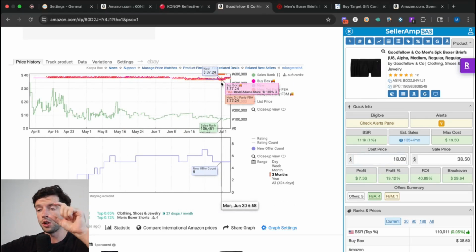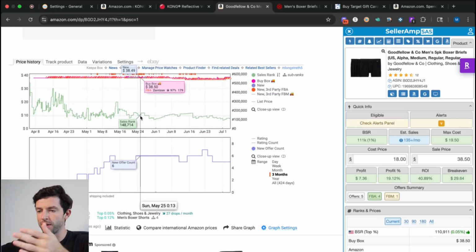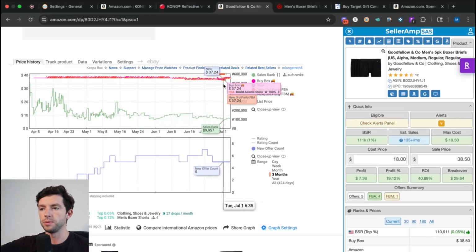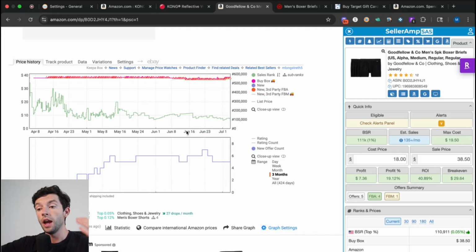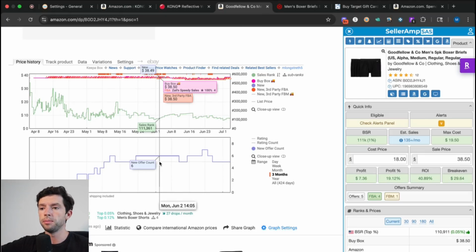over time. So the top chart shows the price and the demand, aka the sales rank. We just want to make sure it hasn't been way lower in the past. We can see the sales rank's been good over time. The green line, the buy box has been good over time. The pink line right between 37 to 38, 39 right there. And then the competition on the bottom chart, aka the new offer count, we just want to make sure that's not shooting up or that there's any like massive drops in it, which would indicate an IP complaint right there.